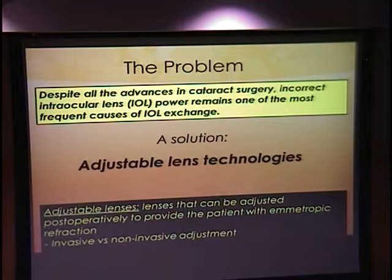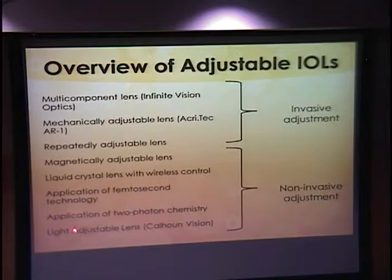An adjustable lens is any sort of lens that can be adjusted postoperatively to provide the patient with emmetropic refraction. These lenses can be adjusted either invasively, through some sort of surgery after they've been implanted, or non-invasively, through perhaps changing the properties of the materials of the lens after it's been inserted. I'm going to run through all of these lenses. We're going to start off talking about those that can be adjusted invasively, then those that can be adjusted non-invasively, and we're going to conclude with the light adjustable lens as manufactured by Calhoun Vision.